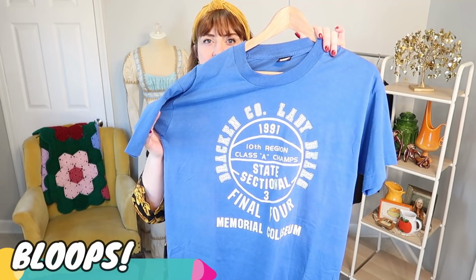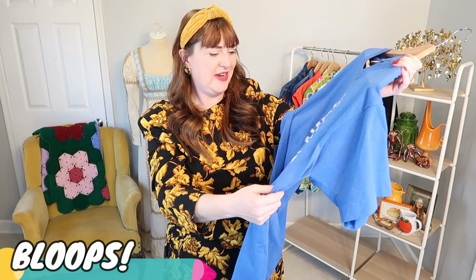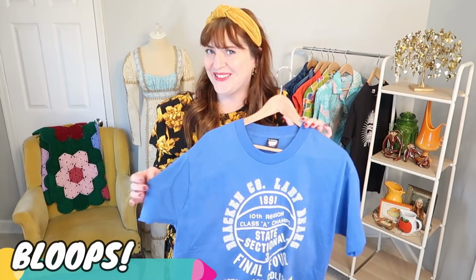And then I found this vintage single stitch baseball t-shirt. I mean, that's cool. Wait. Oh, it doesn't say Final Four. That's basketball. That's a basketball on it. So it's not baseball at all.